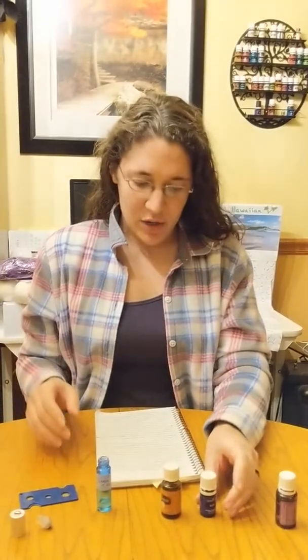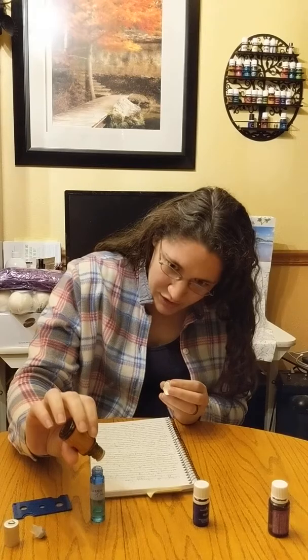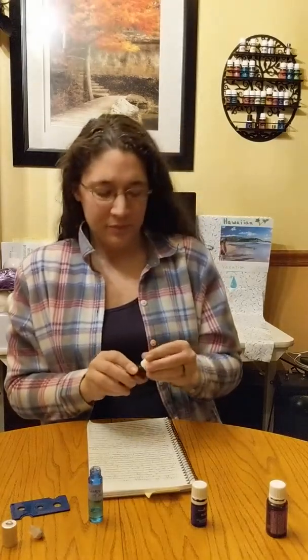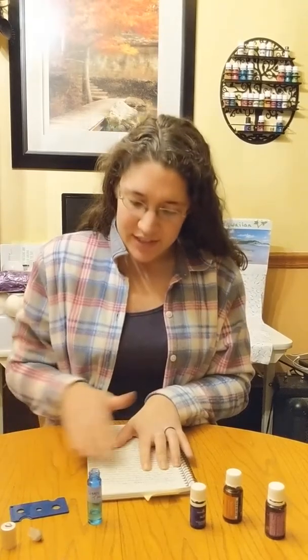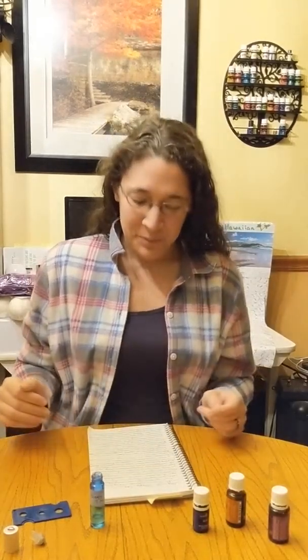Let's see, we are going to do cedar wood next, and we're just going to be doing 5 drops of that. So 1, 2, 3, 4, 5. Let's see, I've got to find it in my notes. It stimulates the limbic region of the brain, which is the center of your emotions, and stimulates the pineal gland, which releases the melatonin, which is, as we all know, good for sleep.